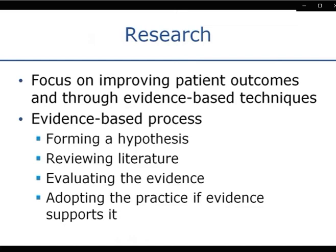A hypothesis is a belief. There's no proof to it, but the hypothesis is, let's say, for example, that cervical collars immobilize the spine. You would think that if you put a rigid collar around somebody's neck, it immobilizes their neck. And then you review literature and look at the available evidence that would either prove or disprove your hypothesis, and you evaluate that evidence for its level of robustness.